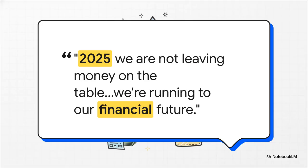It all ties into this really powerful call to action. The goal for 2025 is to stop leaving money on the table. We're picking that money up off the table, and we're running towards our financial future. It's about shifting your mindset from just letting things happen to actually taking control.